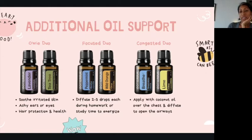Oh, I cannot even say that. Owie Duo. Owie Duo, obviously, to sleep better. So it will be lavender and tea tree. And you can put it in their ears or in the eyes. I'd be scared of the eyes, but anyway, for hair protection, I would think more like not directly in the eye. No, not directly in the eyes.